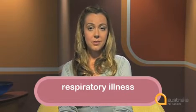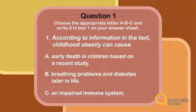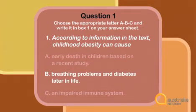So it says diabetes is an effect. What about breathing problems? Respiratory illnesses. They're breathing problems. So B is the correct answer.